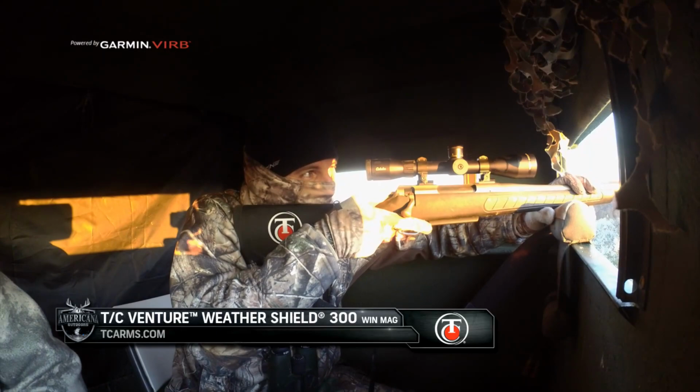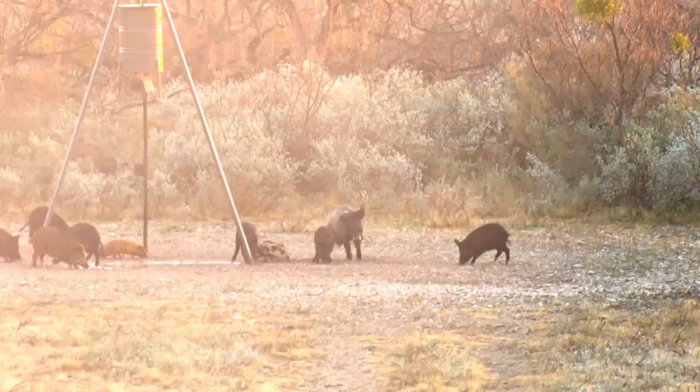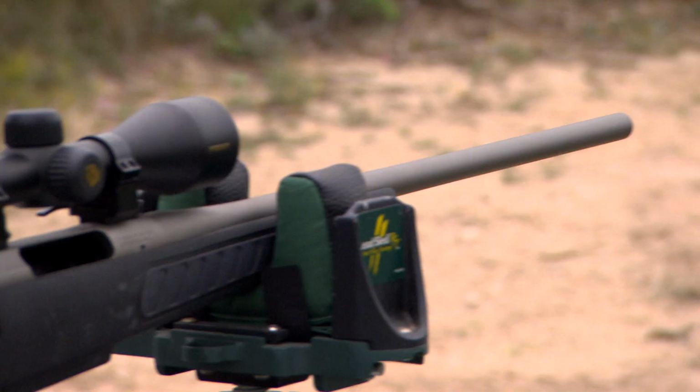And pig indeed. The next morning, Steve goes on a wild hog hunt with his TC Venture Weather Shield 300 Win Mag. Huge fan of the Thompson Center Weather Shield lineup of rifles because it's built to be able to withstand the harshest of harsh conditions when I look at it.